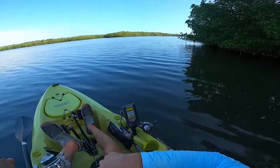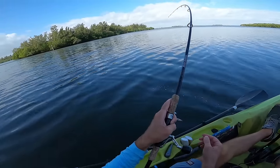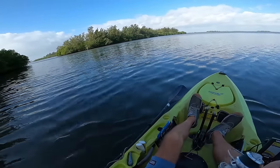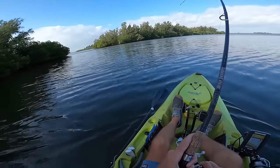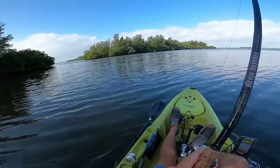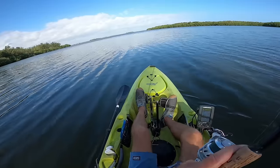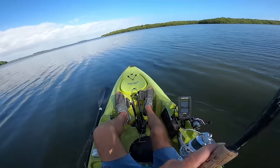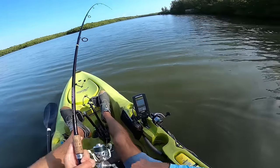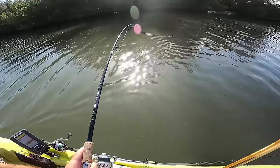Oh, that was a good bite. I think we lost them. Oh, no, he's still on. What could this be? Damn, swam at me so fast. I thought he came off. Oh yeah, this might be a big redfish. If it was a snook, it probably would have surfaced by now.